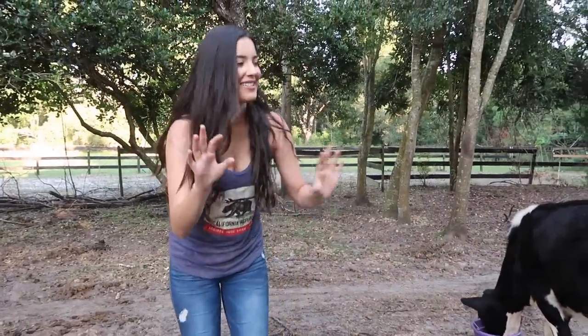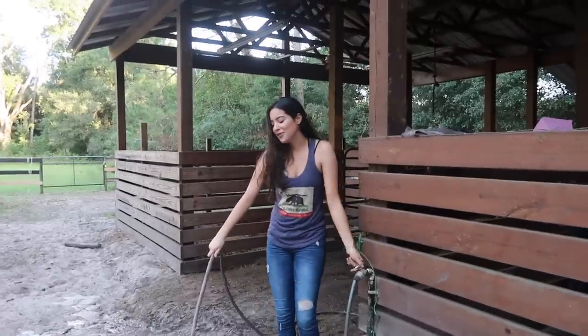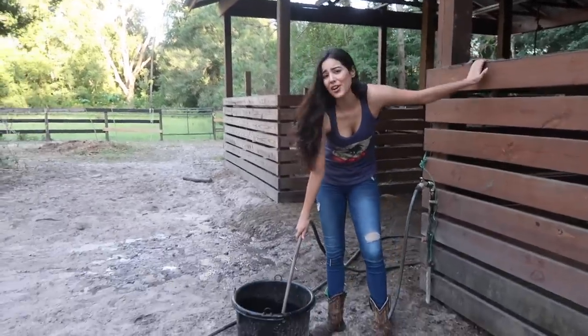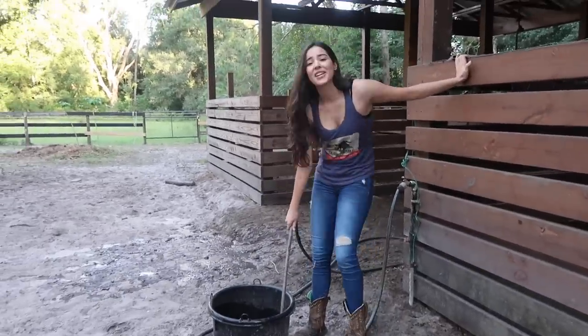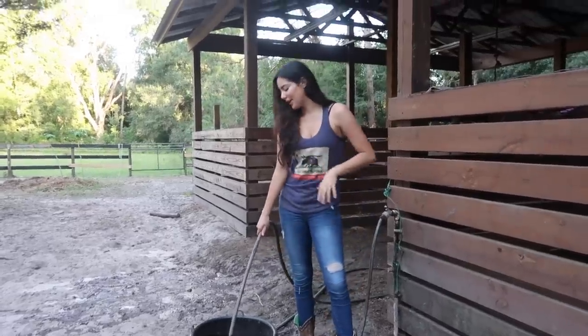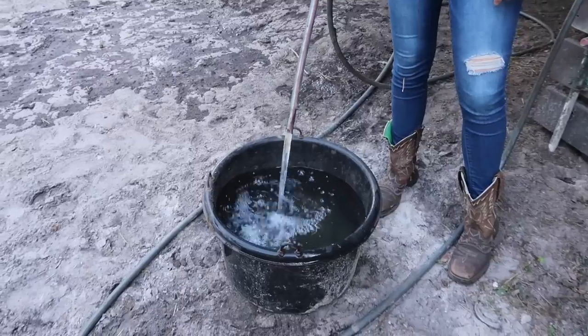Okay, that wasn't as bad as I thought it was gonna be. So now I just fill their water bucket. The horses actually have an automatic waterer that's inside the stall, so they have access to it all the time. The cows are still a little bit short, so they don't reach it. So that's why I have to fill their own little water bucket out here. Alright, so now we're officially done with the cows and the horses on this side.